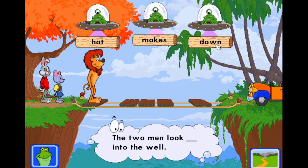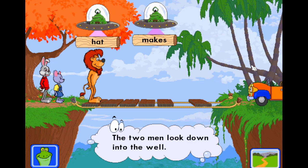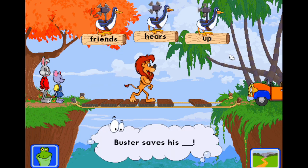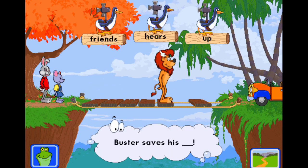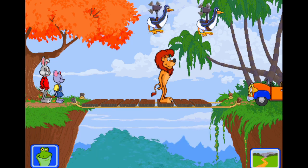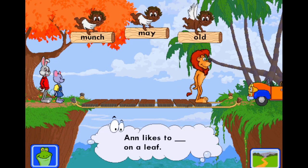The two men look down into the well. Friends. Buster saves his friends. I feel like this is the exact same animation sprite that they used for the second grade game. Pretty sure.